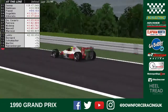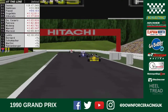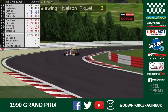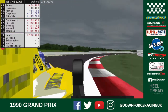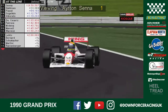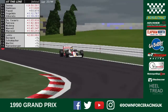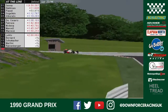And Senna again! So nearly drops it out of Radillon. And with 11 laps to go, Ayrton Senna leads the Belgian Grand Prix. But they're all flirting with the limits here. They're all struggling because the grip is still minimal. Derek Warwick in the Lotus just about catches a drift wide. 33 laps done, 11 to go in this most incredible, phenomenal Belgian Grand Prix, with so many twists and turns through the telling of it. It is absolutely astonishing.